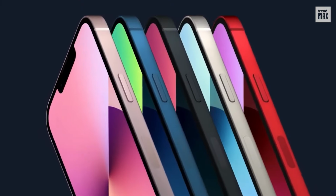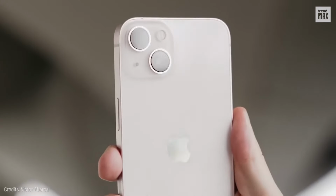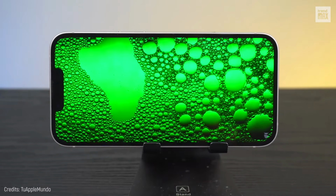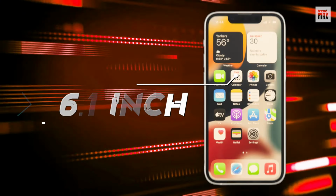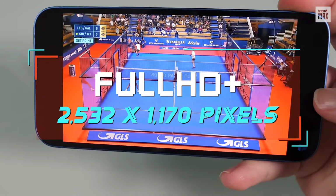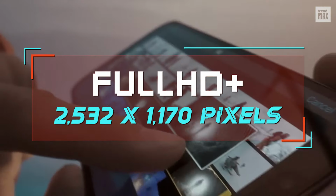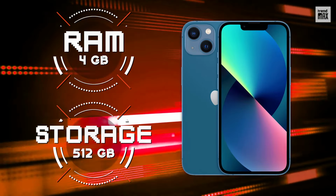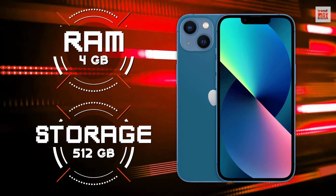Bionic processor with iOS 14 system and a 4-core GPU. It's powerful with excellent image quality, which it shows off on its Super Retina XDR OLED display of 6.1 inches that has a full HD Plus resolution of 2532 by 1170 pixels. Solid, don't you think? For its RAM, it has 4 GB, which could be improved a bit, but it can also store up to 512 GB.